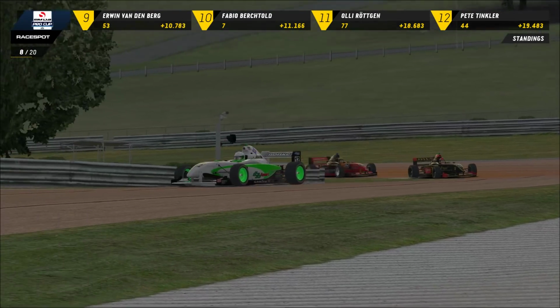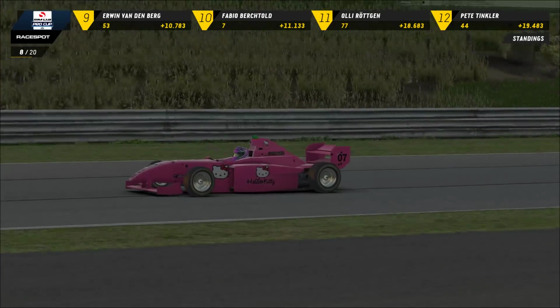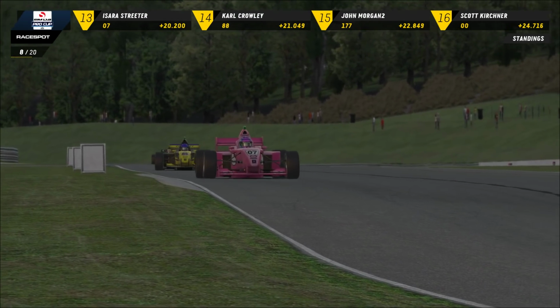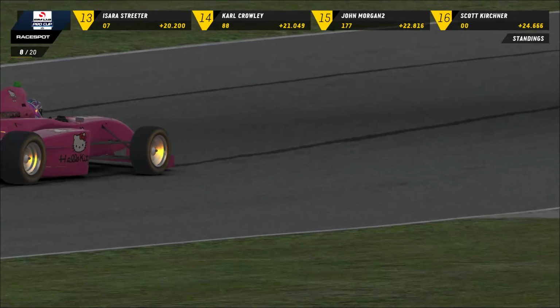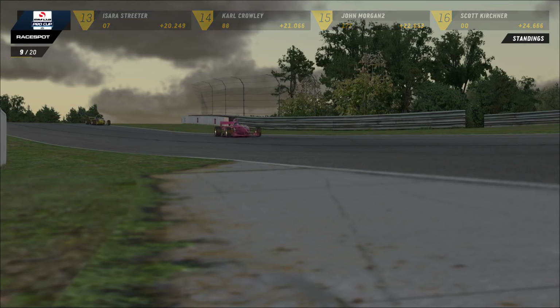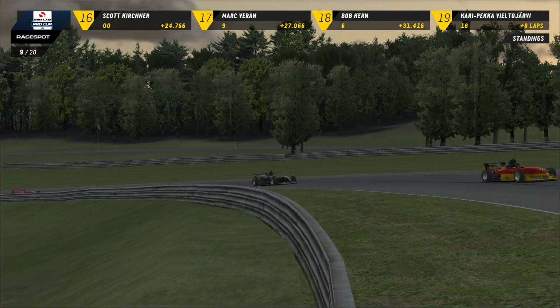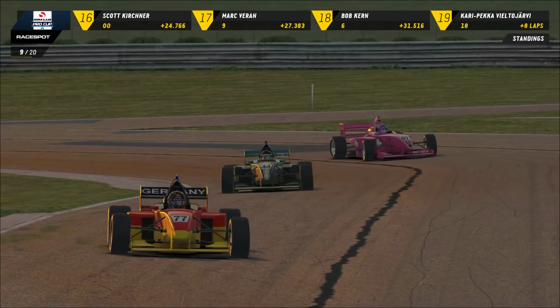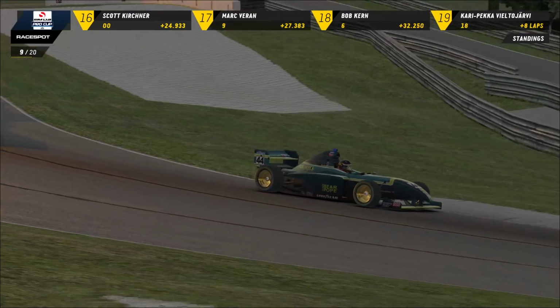Keeping up with a handful of other drivers, this fight continues. Hello Kitty machine of Azara Streeter has worked her way up to that 14th position. It's well done by Azara. Currently trying to catch the number 44 car of Pete Tinkler. Team Bear Pope versus the car with Hello Kitty on it.